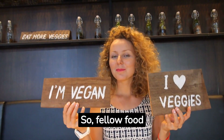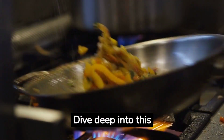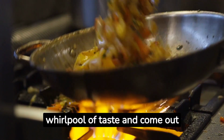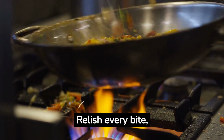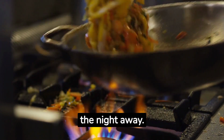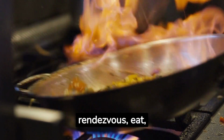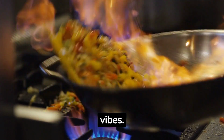So, fellow food adventurers, gear up for this thrilling ride. Dive deep into this whirlpool of taste and come out rejuvenated. Relish every bite, cherish every flavor, and let your taste buds dance the night away. Until our next culinary rendezvous, eat, enjoy, and embrace the vegan vibes.